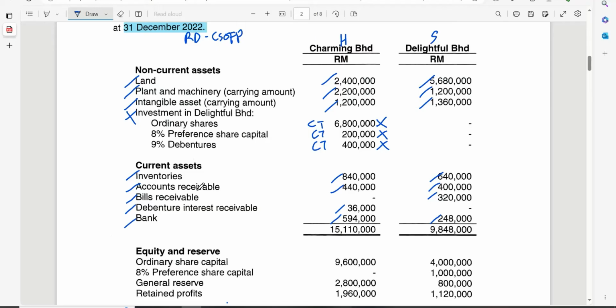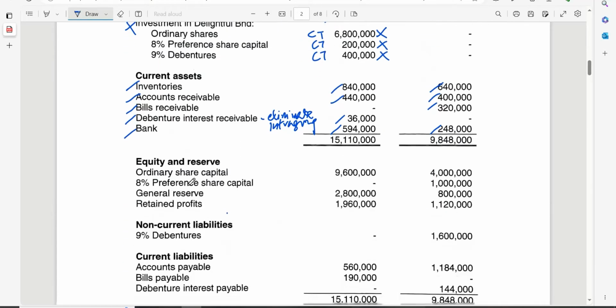I'm going to show you the template. However, for items like the debenture interest receivable, you may have to check if there is any elimination needed. Eliminate what? Eliminate any intra-group interest, if there is any. And then you need to check the information given here.